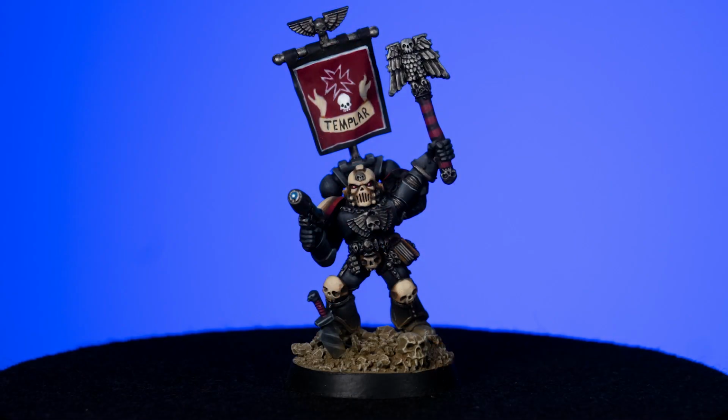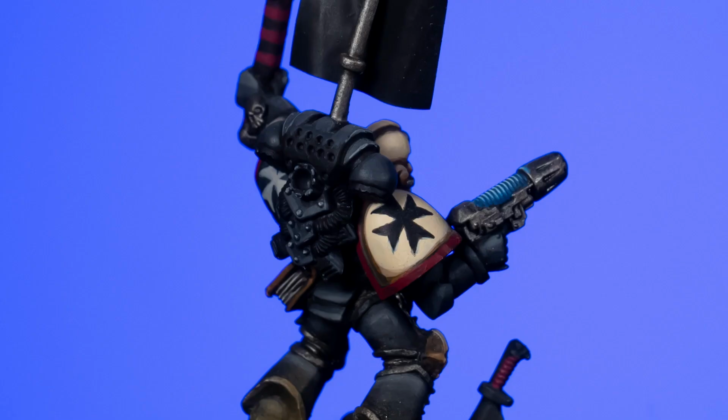I think this was one of those models that was a hybrid metal plastic kit, and so I replaced the regular arm, which I believe was meant to be holding a bolt gun or a combat knife, and I put a plasma pistol on. This is the plasma pistol from one of the Betrayal at Calth boxes. So it is the correct period, although it does look a little modern in this guy's hands.